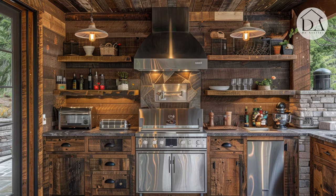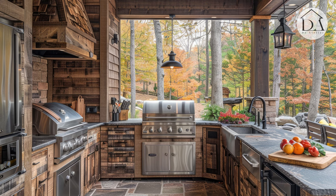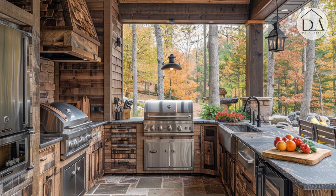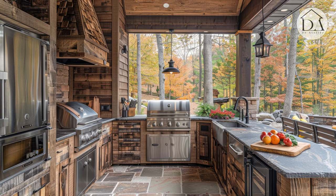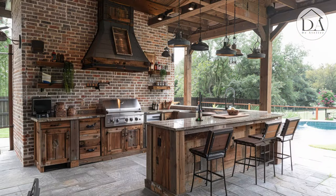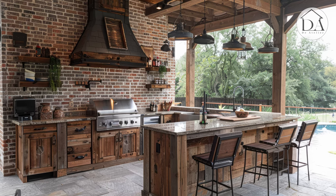With weathered cabinetry as the backdrop, your outdoor kitchen becomes more than just a culinary workspace. It transforms into a sanctuary where the beauty of nature harmonizes with the comforts of home, creating an inviting retreat for both practical tasks and leisurely gatherings.